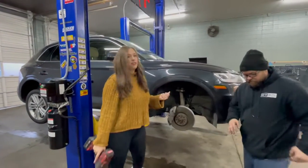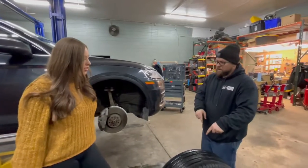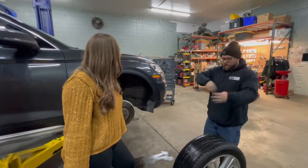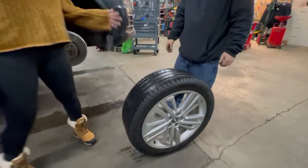What we're doing really is we're changing the tires to a different location on the car so they wear evenly. So this tire here, we're gonna put straight into the back. We're gonna put the back tire from your driver's side up onto this side here. So that way they all get a chance to rotate differently. Okay. So wait, this is pretty simple.